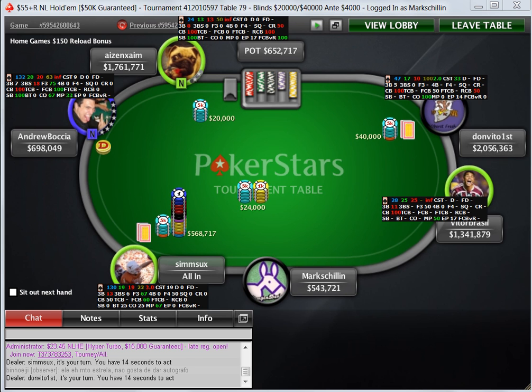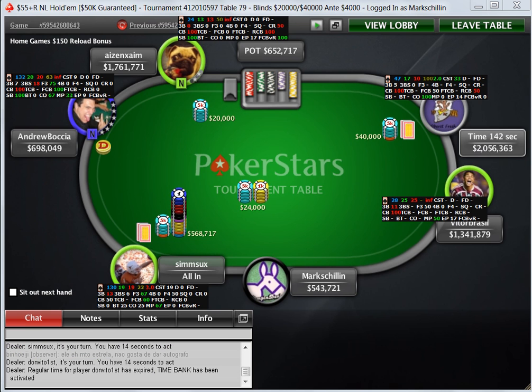If these 3 were suited, I think I'd probably shove it there, but with it being offsuit, it's really close. It's one of those hands that's really close there, I think.